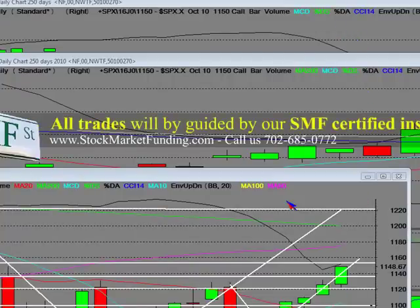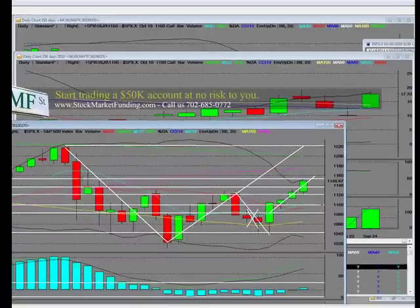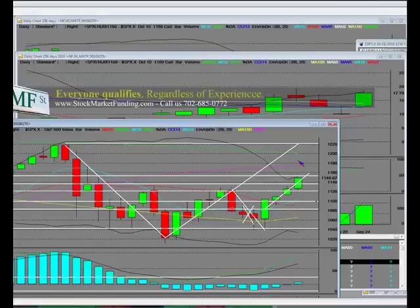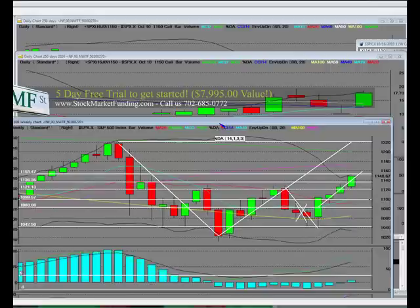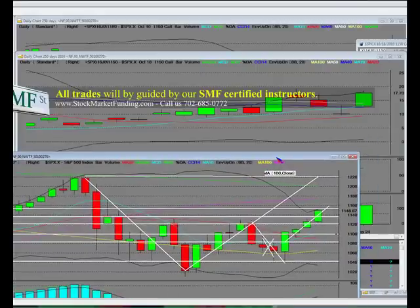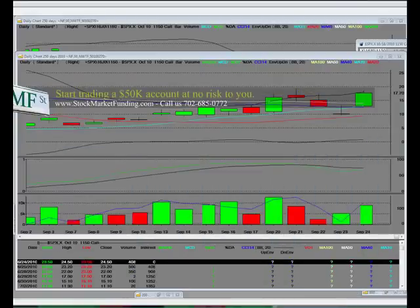This is the weekly chart. Once again, another recap is that we've got to close above that half bar here. If we do, we go higher up into that 1175 area. That's the weekly chart. You already know what this is about. SMF, MMTs, you already know that you have to clear that in order for the call side to keep running.